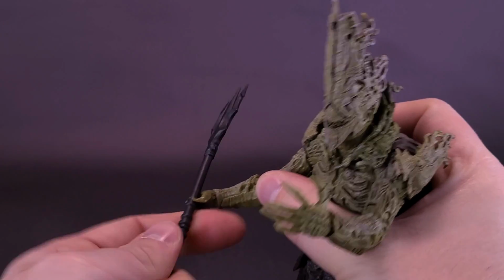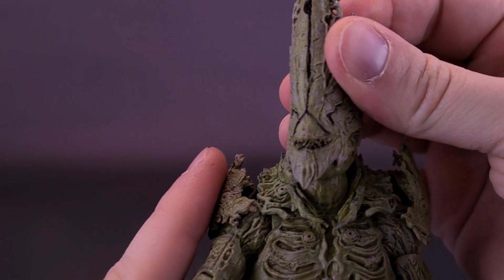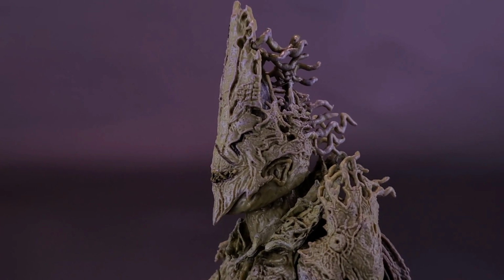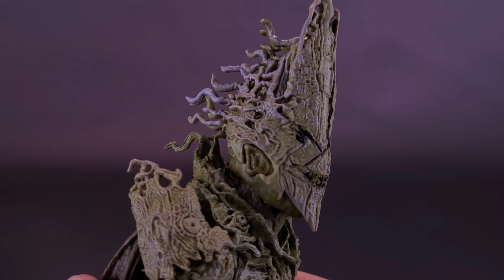So we're going to go ahead right now and just remove the black trident. We're going to put that to the side. Getting a closer look now at King Kordax, I actually really like the look of this guy. He looks like someone that would be stowed away on the ship with Davy Jones. He also kind of looks a little bit like Groot. Some of a mixing between the two.